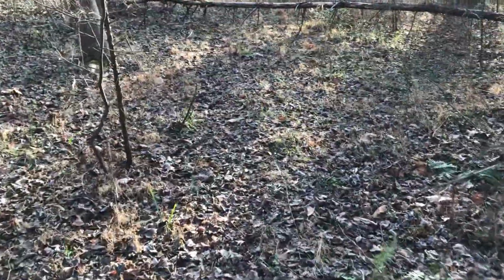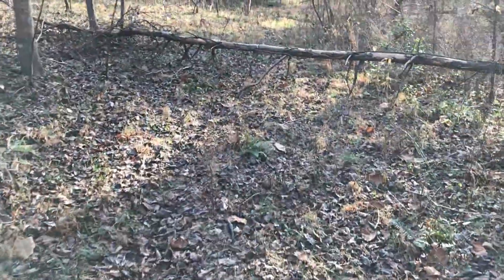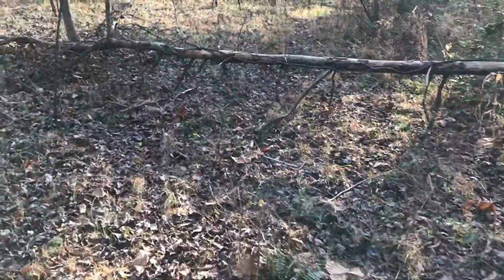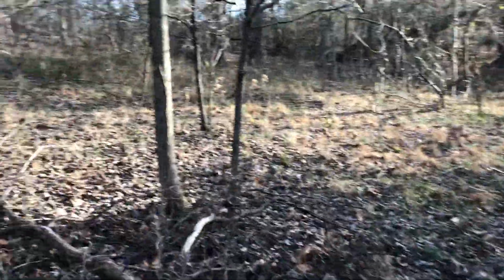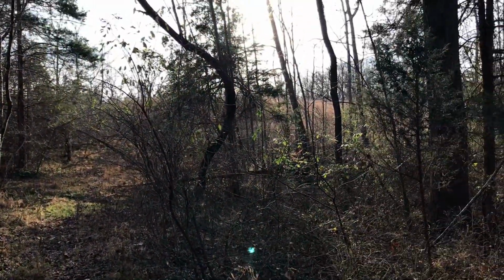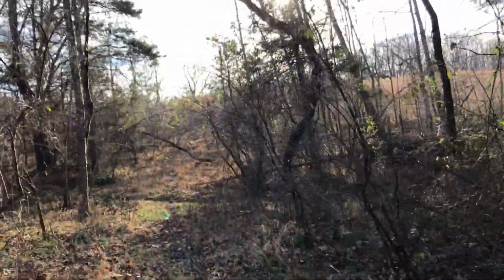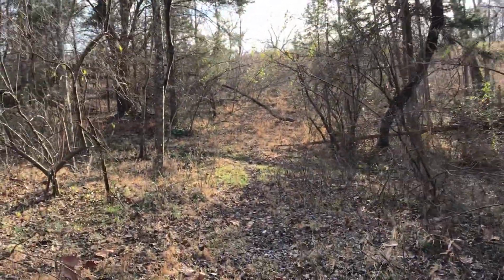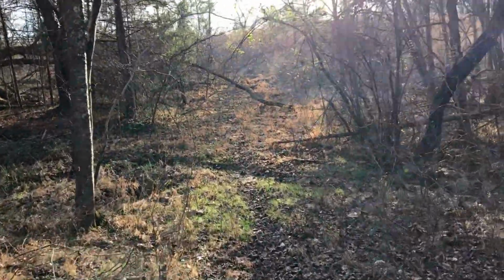Now this right here is, I'm walking towards my neighbor's yard. Grayson Lane is over there. My neighbor's property is right there where you see the clearing. That's the vacant lot next to me. And he has a 10-acre lot also.